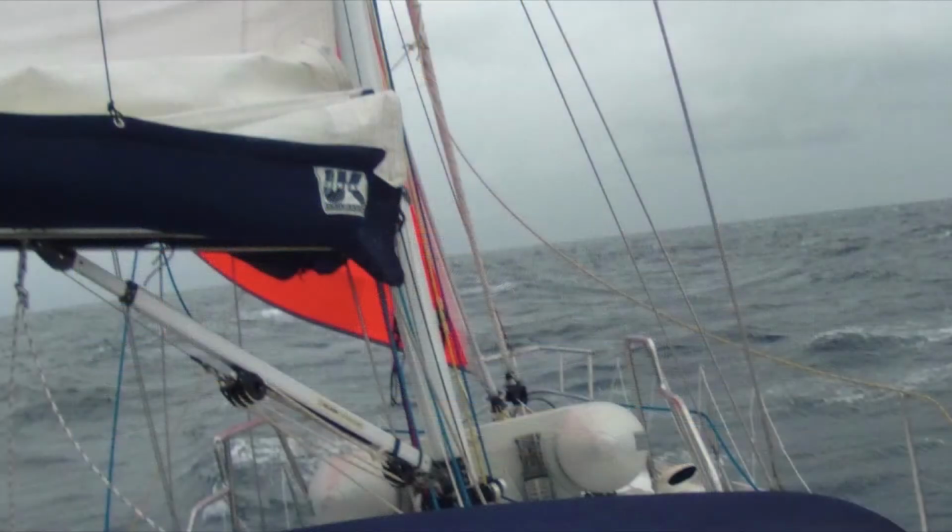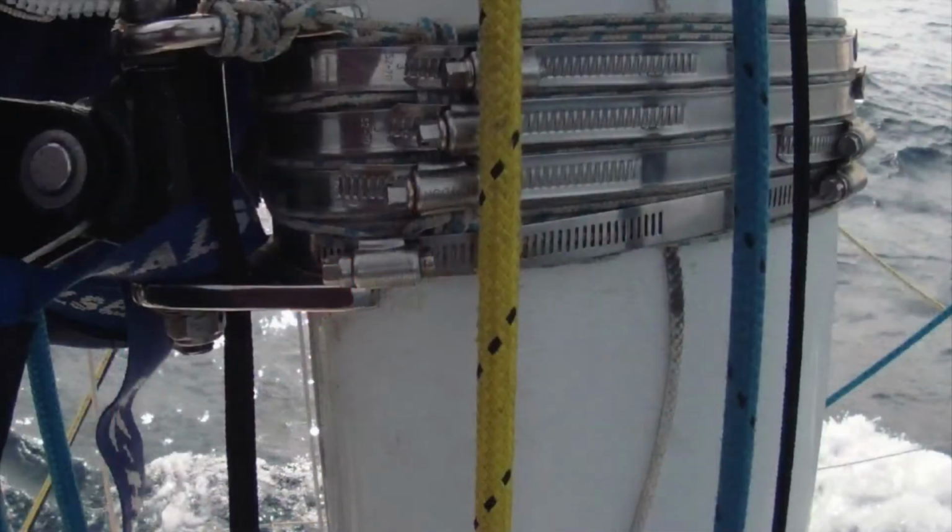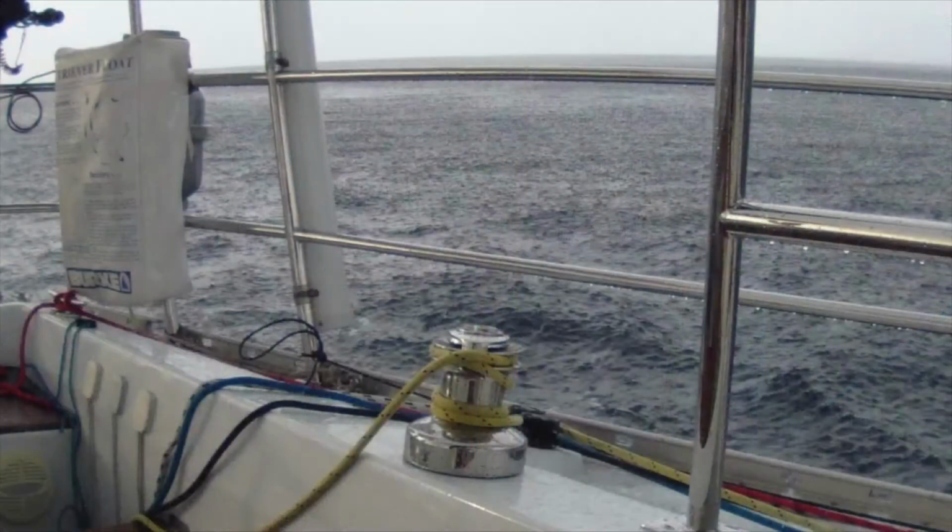Also during the trip they had a bit of an issue with the squall where the gooseneck fitting pulled out from the mast, and that required a jury rig, which held up pretty well for the rest of the trip.